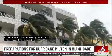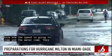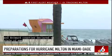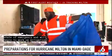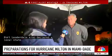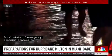Miami-Dade and Broward counties declared a state of emergency and will begin to work on mitigation efforts. The cities of Miami and Fort Lauderdale also declared a local state of emergency. Flooding appears to be the main threat for South Florida at this time. That's what Miami Mayor Francis Suarez is focusing on now.